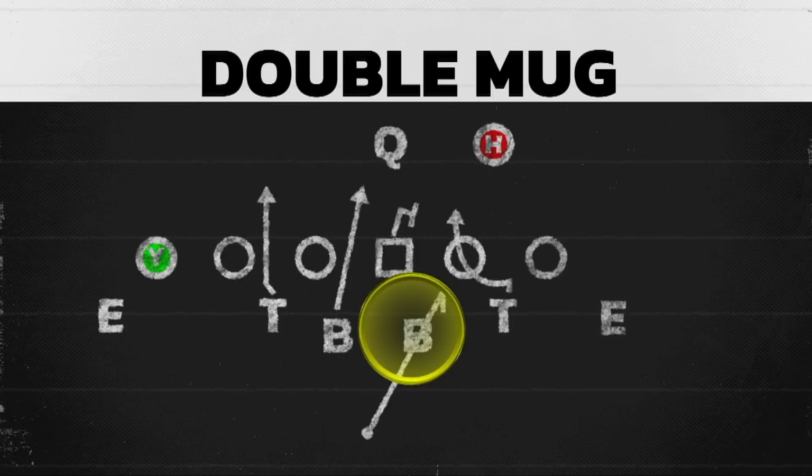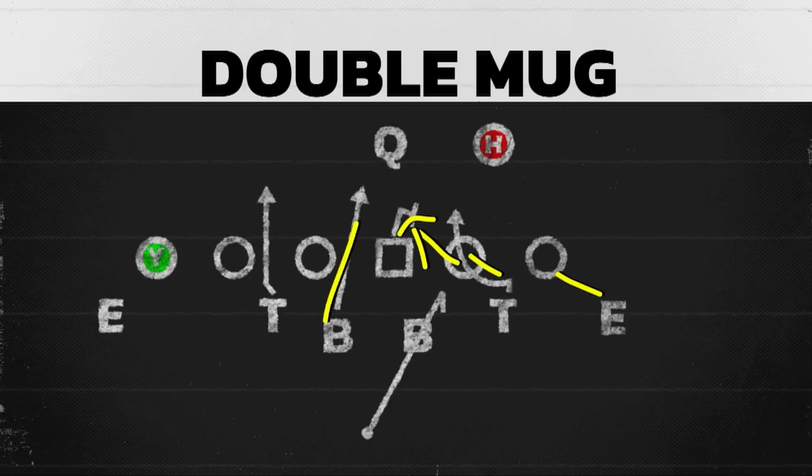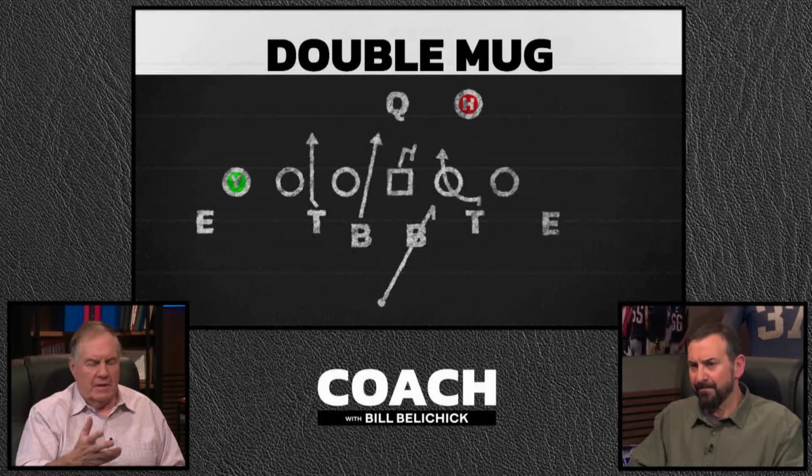And again, the term mug means that the linebackers are walked up in the line of scrimmage, in the A-gaps, which is the gap between the center and the guard, in that area. And then what they do from there can vary quite a bit. But in this example here, in a pass play, the center's turning to block this linebacker and the block over here. That allows the linebacker on the left side to come into this gap.